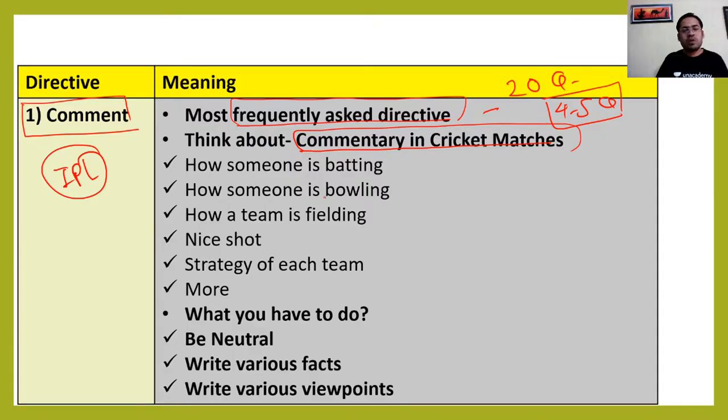He talks about how someone is batting. For example, Virat Kohli is batting good, so he will talk about Virat Kohli batting nicely. How someone is bowling, how Jasprit Bumrah is bowling, he is bowling nicely. How a team is fielding, somebody has played a nice shot, or what is the strategy of the batting team, what is the strategy of the fielding team, and more.